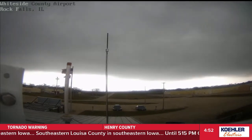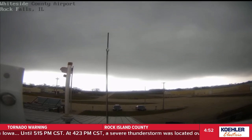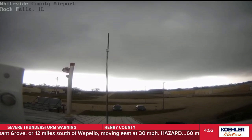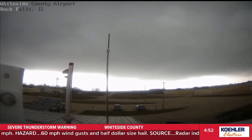Okay, I'm looking at the flag right there. It's hard to say. I always thought that this was looking west. And by the looks of the flag that you see there, the way it's blowing, that's probably indicating, once again, I'm assuming that this is looking west.